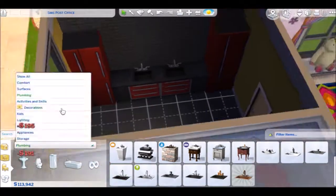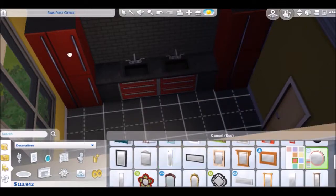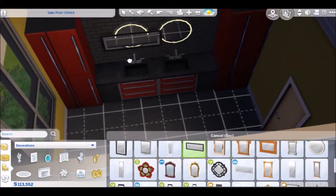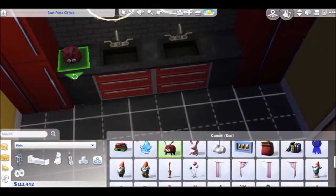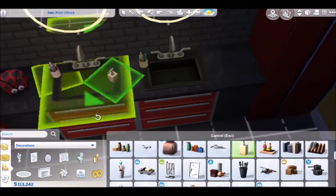There are no cupboards that would match the cupboards, the counters. So I went with these red, because the red drawers went with the red cupboards perfectly. And then I used the side ones that don't have drawers or anything, the side counters, and tucked it in there, so it looks so nice.